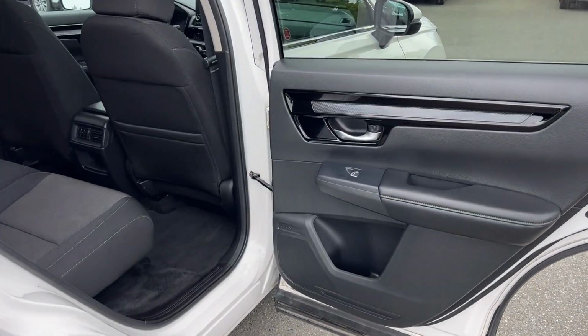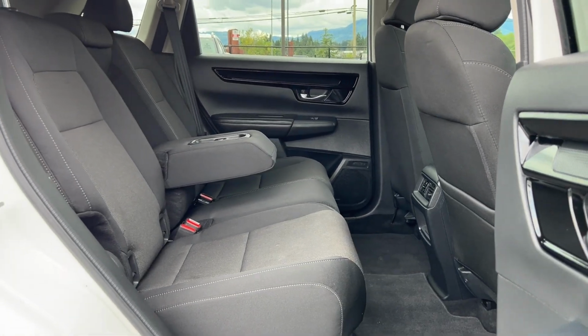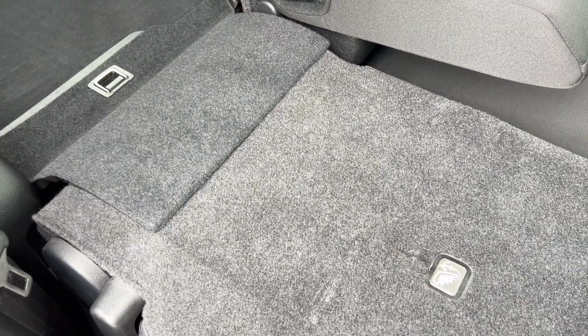Storage and speaker in the door, power windows for added convenience. The seating is for 3, 60/40 split, which means you can maximize your in-cabin storage by folding your seats down. To do so, just pull the tab, fold your seat down. Here you access the cargo area. Anchors to tether baby seat, and when you're done, just lift your seat up.